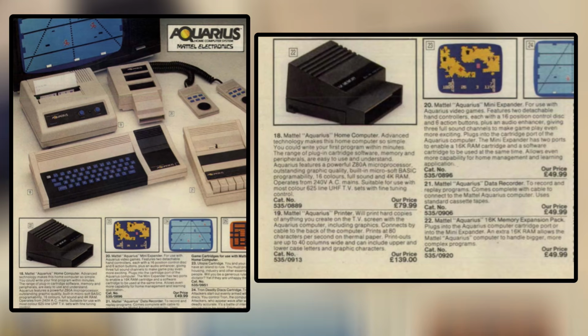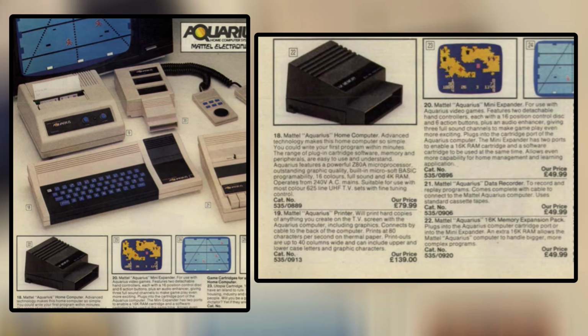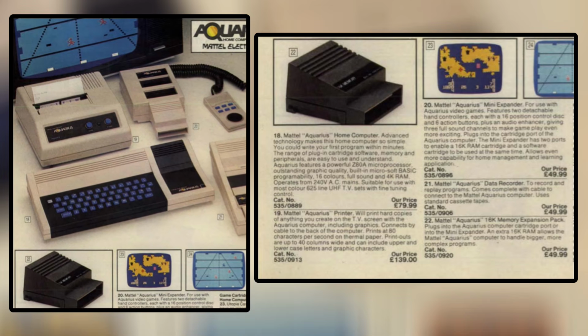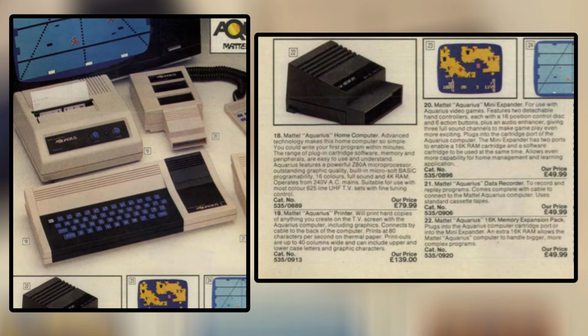With only 4K of RAM out of the box, you would need to purchase the 16K expansion pack to play anything remotely decent on it, which were mainly poor ports of Intellivision games. And that would have set you back another £49.99 or £162 in today's money, making this a really poor choice for any poor sod who went for it.